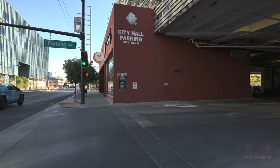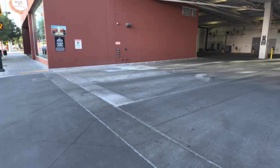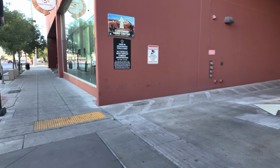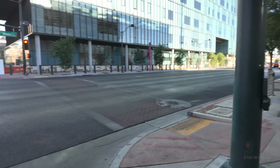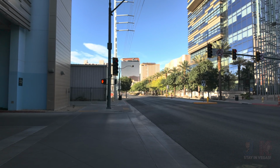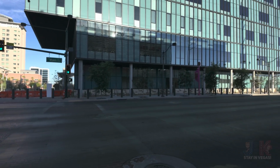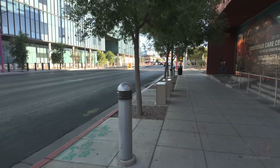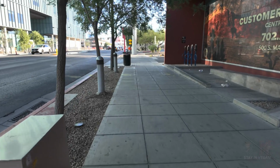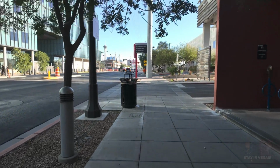Right here is City Hall parking. This is also a good place to park, even though it's a little bit of a walk to the Arts District. Fairly inexpensive. You can see there, $6. In fact, it'd be a short walk back if you really wanted to park here and maybe walk 10 minutes to go to Circa or whatnot, because on a Friday and Saturday night, the Golden Nugget can charge at least $20. And if there's an event going on down there, it can be as high as $50. Kid you not. So keep that in mind.